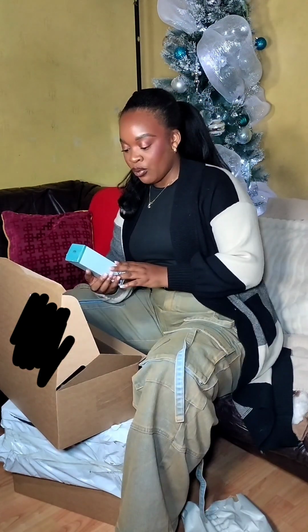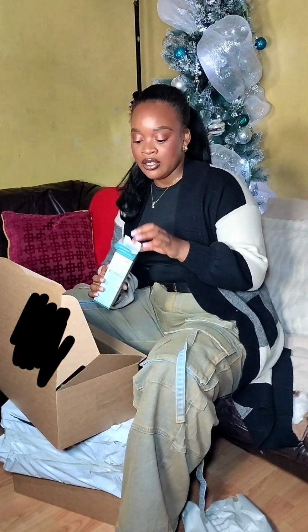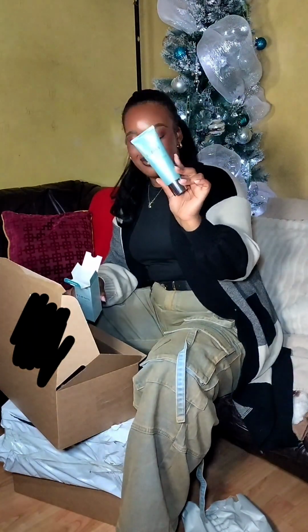So I've got that. Got a Pro Collagen Glow Boost Exfoliator. Again, really good. If you like using face scrubs, this is going to be your best friend. Like, it takes away all the dead skin, leaves your skin feeling really glowy without drying it out or anything like that.